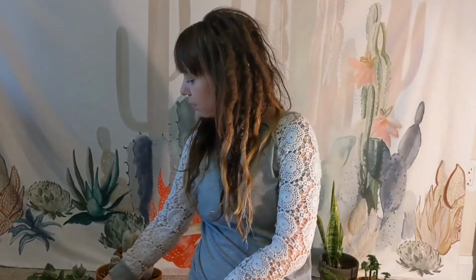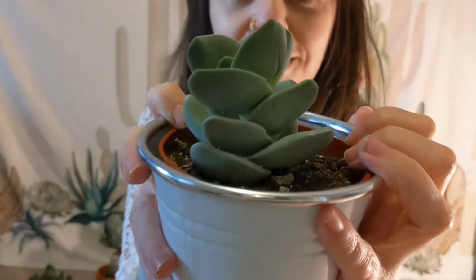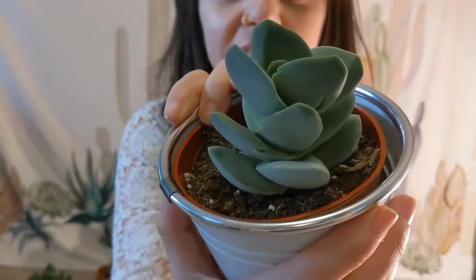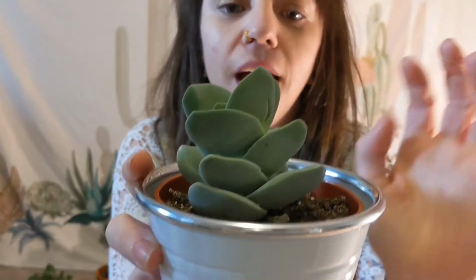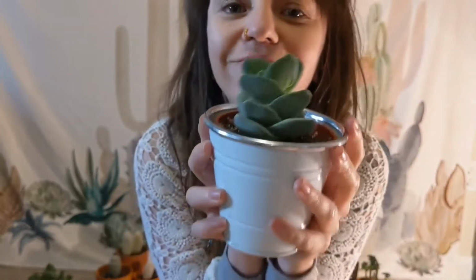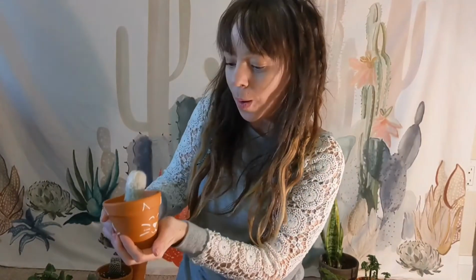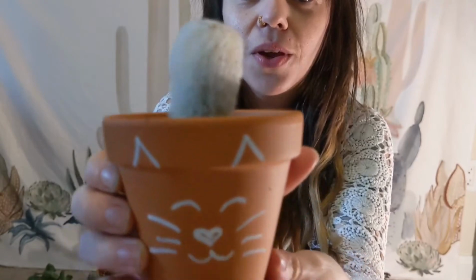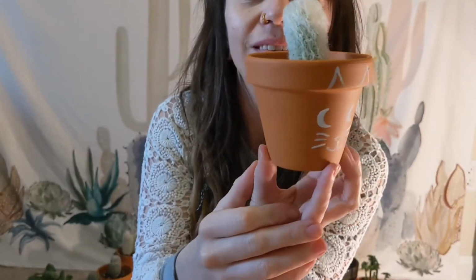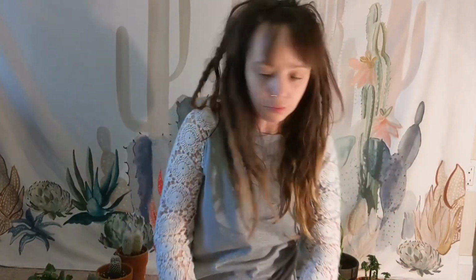And then, this guy, I don't know what it is. I have never seen it before. It's some sort of succulent. If you know what this is, let me know. I just think it's cute and unique and it's smooth and almost looks like it's dusty. So cute. And then this little guy is what I call an old man cactus because it's white and fuzzy. So cute, adorable. You're going to notice I call a lot of plants cute. I think they're cute. I don't know about you.